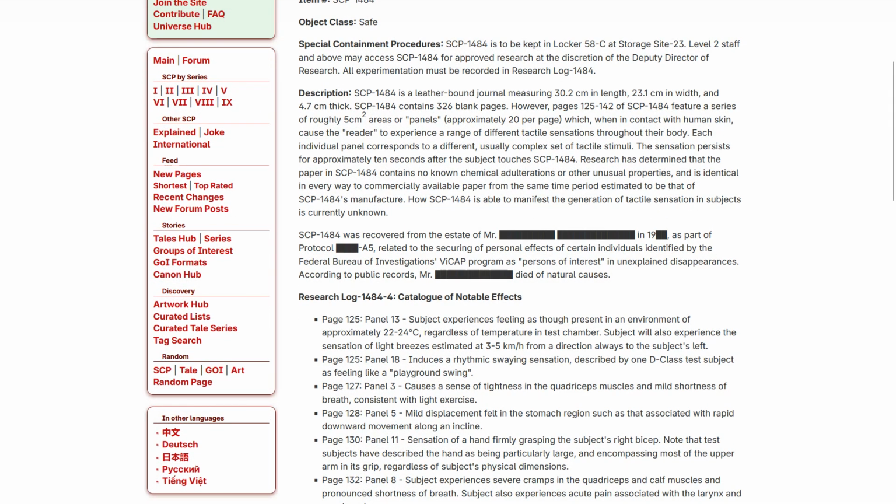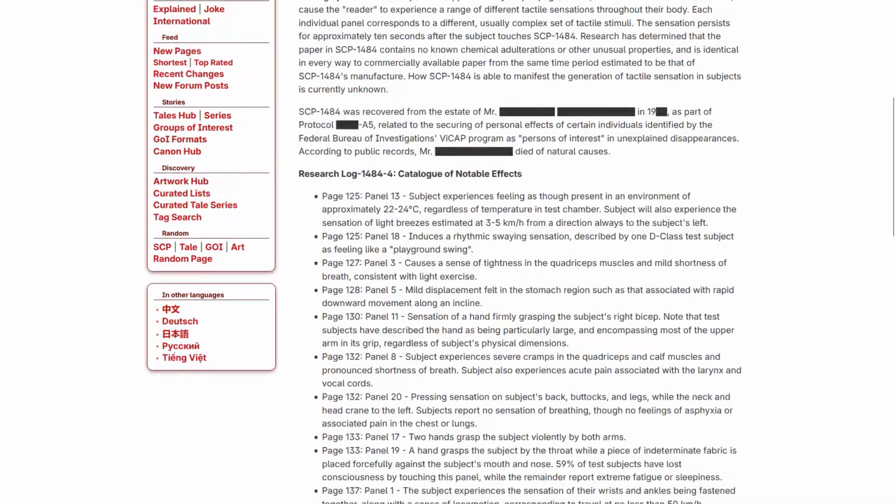Research has determined that the paper contains no known chemical adulterations or other unusual properties, and is identical in every way to commercially available paper from the same time period estimated to be that of 1484's manufacture. However, how 1484 is able to manifest the generation of tactile sensations in subjects is currently unknown.